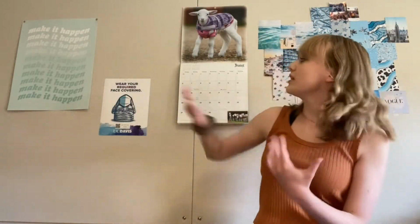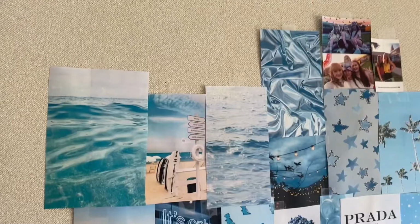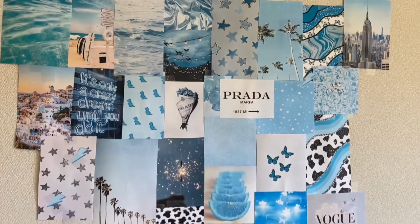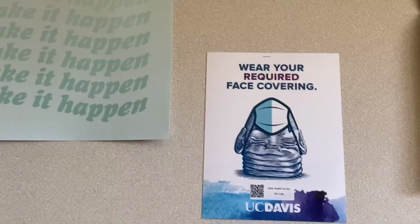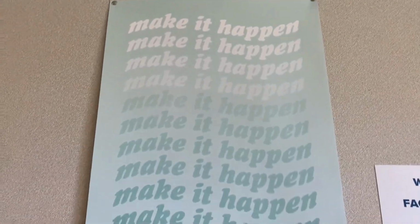And so for the dorms that I was in, they gave us this big pin board. You can do push pins in. So I just made this collage off of photos I found on Pinterest. And then I just have this goat calendar from Amazon, a little symptom survey reminder from UC Davis, and a cute poster I got from Target.